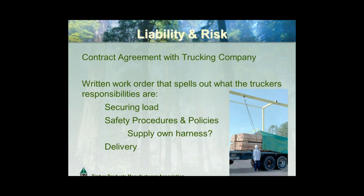The contract agreement with the trucking company is basically a written work order that spells out what the trucker's responsibilities are. Number one, we hired them to deliver the load. We understand that, so that should be in there. And then also talking about procedures. Now, we don't want to tell them how to do their job, because then we become the employer and we have more obligations as far as their safety, and we can own a lot more of that responsibility. But in the contract itself, we can put the safety procedures and policies right in there.